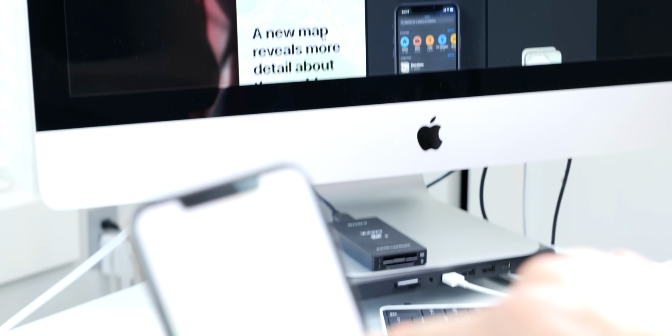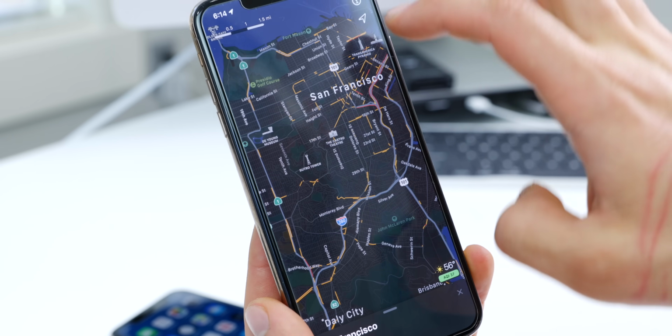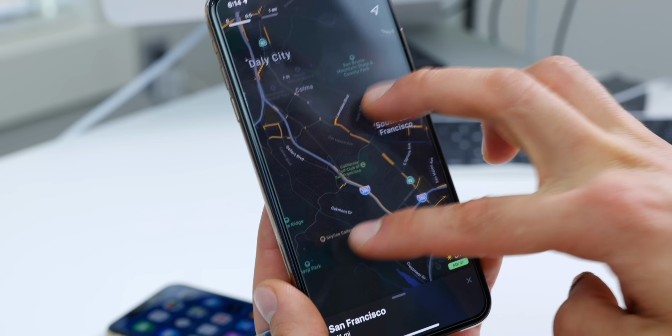And of course, it is supported in the new dark mode. So Apple Maps now has this beautiful look. So it goes easy on your eyes, even in the dark.